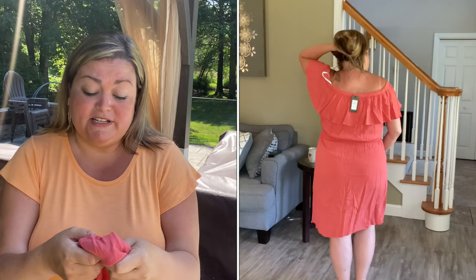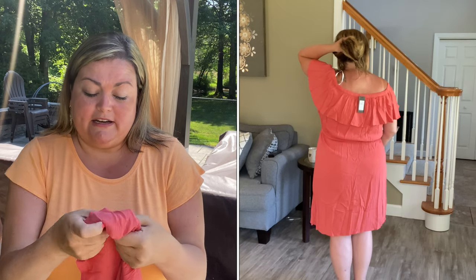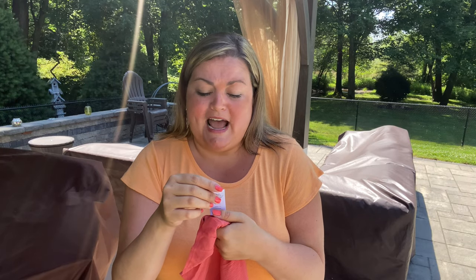And let's see, this fabric, it's got to be rayon or viscose. It's going to wrinkle very easily. I don't mind rayon. Let's see, 100% viscose, made in China. And let's see, wash separately before use, cold hand wash separately inside out. So yeah, I like it. I love the color. I think the color is absolutely gorgeous.